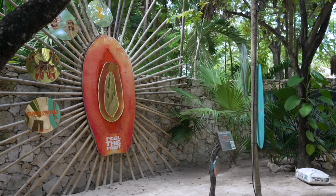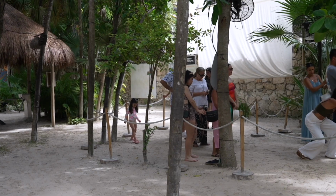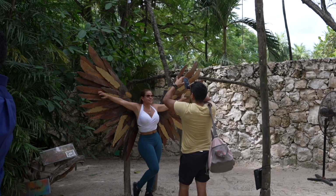entrance fee. It's like a little park where you have like several Instagram spots. And what they did is, this statue was actually relocated. They noticed how popular it is and then they brought it here and made this little park.